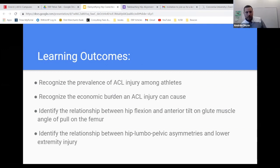So with that being said, recognize the economic burden of ACL injury is also one of our outcomes. We want to identify the relationship. That's the biggest thing between the hip flexion and anterior tilt on the glute muscle, angle pull on the femur, and how that could be predisposing some of our athletes to ACL injury, and how we could potentially correct that with some hip pelvic alignment strategies. So that anterior tilt could be causing some problems with our patients who have ACL injuries.